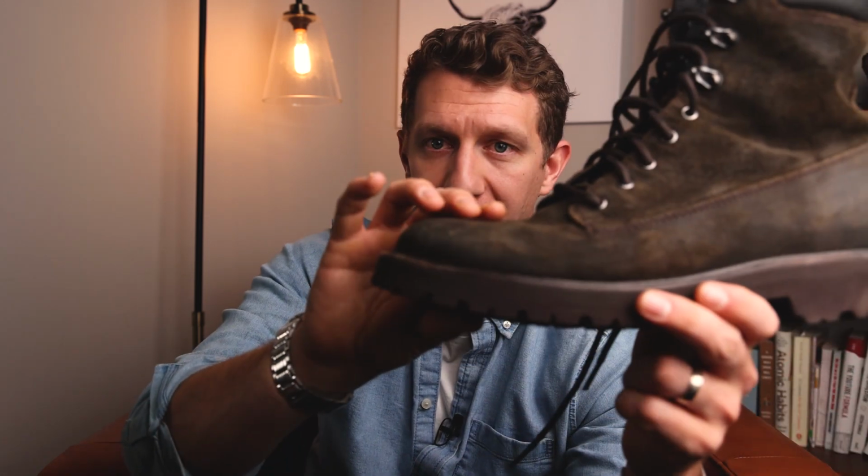My favorite thing about the Explorer is that it looks like a combat boot, but it's still very low in the profile. It has a pretty narrow silhouette, so it still looks stylish with a pair of jeans. It's just a really versatile boot for being a combat boot.